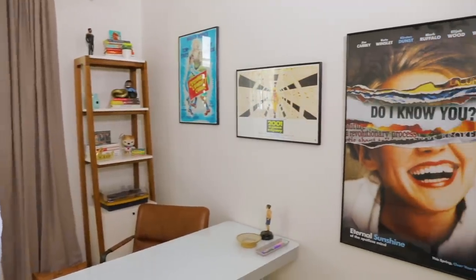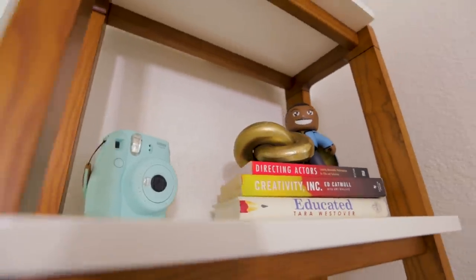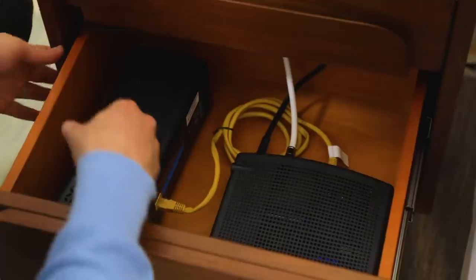You found a way to incorporate his movie posters. Yeah. There are still some elements of the beeps and boops. Yeah. Boops and bops. Ooh, we got a record player. Oh, and this is the best. This is a Ned invention. Wi-Fi. How did you do that? Drilled a hole in the back.